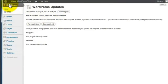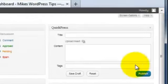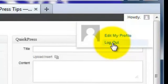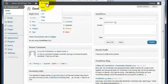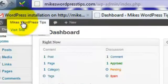Okay, so we're going to go back to the dashboard. There's not really much else to really talk about. You can explore this more at your leisure. Up here is where you can edit your profile and log out. Always log out after you're done working on your site. Just a good policy, good habit to form. You can make a new post or page or add a new user. All sorts of things right up there. Right here, Mike, that's your site name or site title.